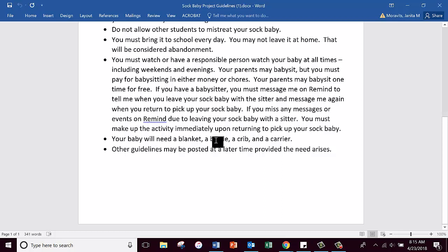Your baby will need a blanket, a bottle, a crib, and a carrier. You can make those. Washcloths make great blankets for these. Just a washcloth. That'll be fine. Other guidelines may be posted at a later time provided the need arises.